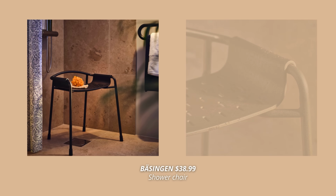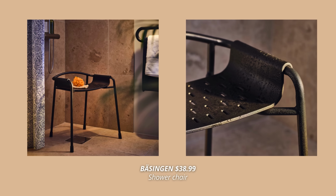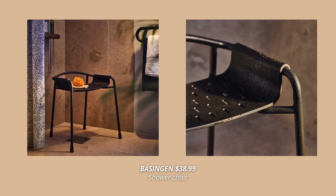A part of this collection is also a shower chair and a step stool with a handrail, and I love both of them. They're so functional for the whole house.